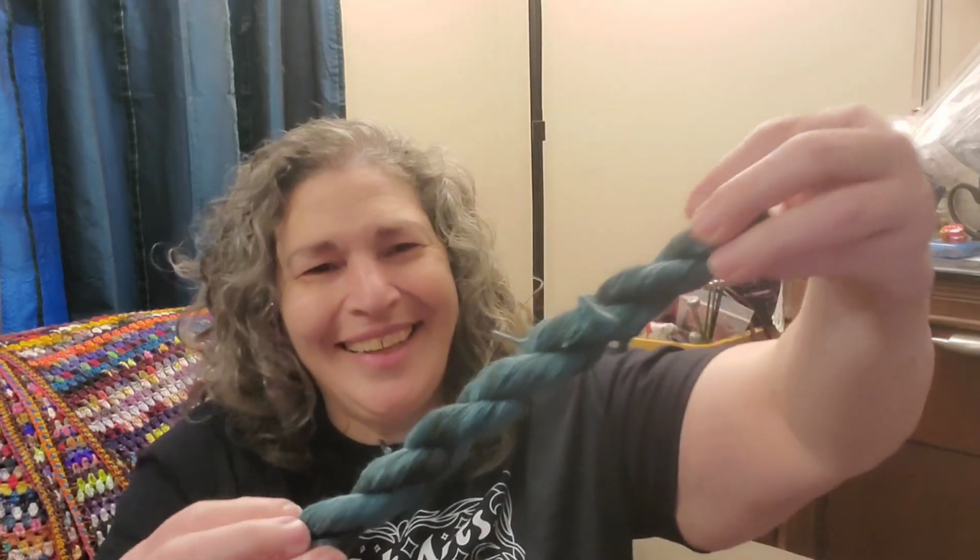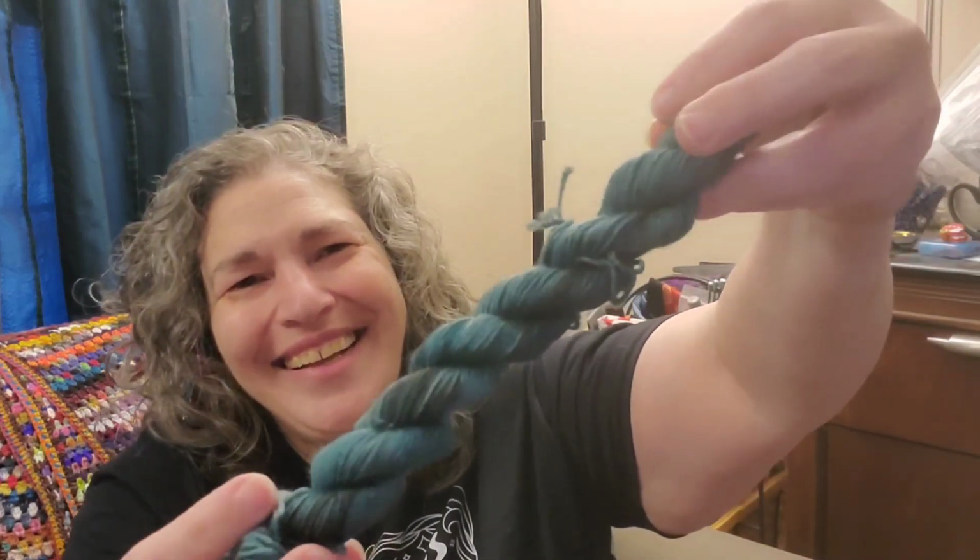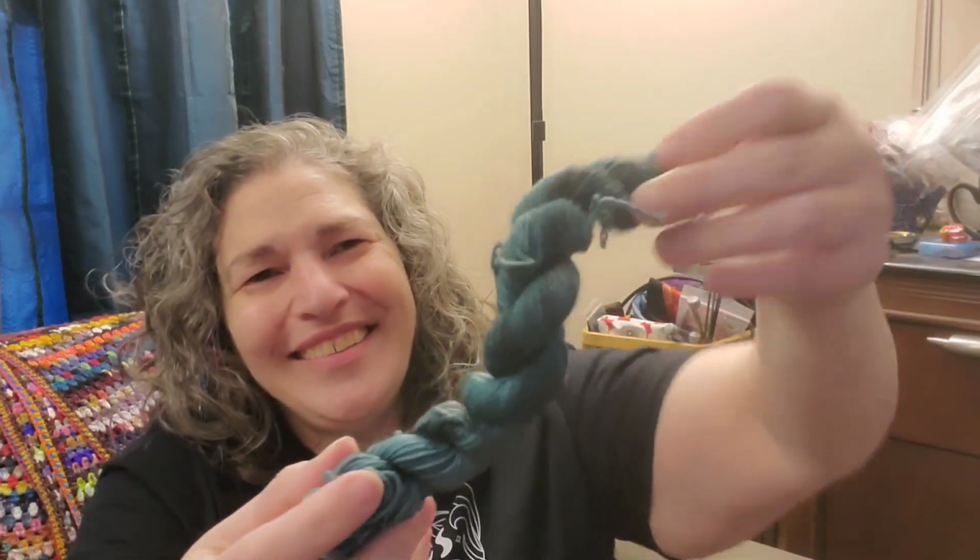And day 23 is shut up, shut up, shut up. Oh, this is going to be a beautiful fade. I was actually thinking of doing a brioche shawl with it. Now I can't think of the name of the pattern. It was a male designer. I'll look it up.